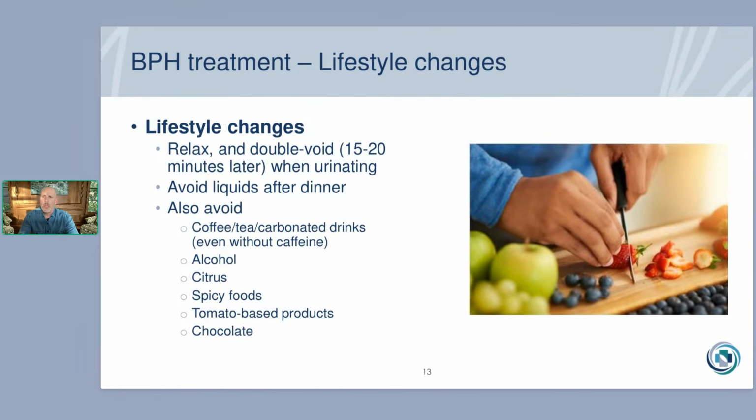So what lifestyle changes can we make to help reduce or eliminate the symptoms of BPH? First, try to relax when you're voiding to help further eliminate urine from the bladder, and double void. What double void means is you go, and then 15 to 20 minutes later, you go again to try to make sure that you completely empty the bladder. Avoid drinking liquids after dinner, which would help reduce the symptoms of getting up at night and having to wake up to go to the bathroom.